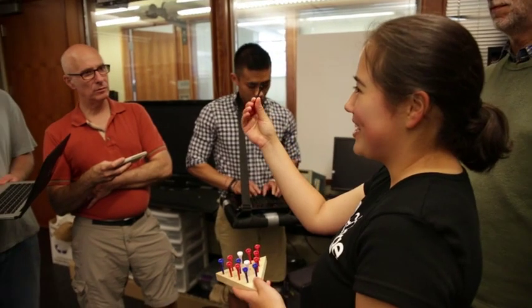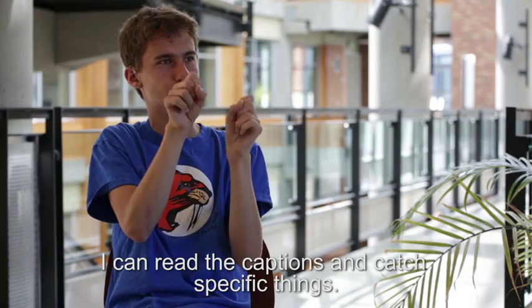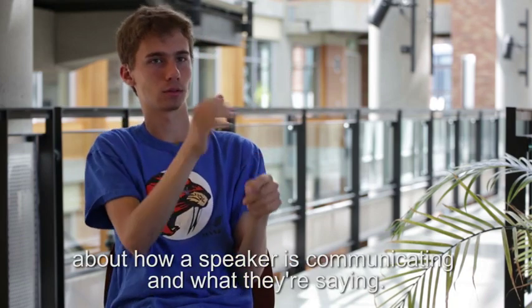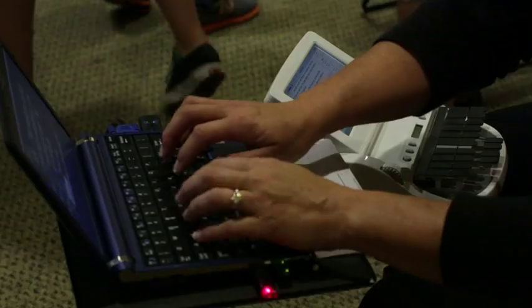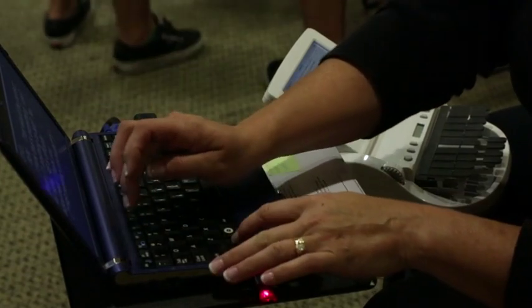I drew up my own peg on the computer and picked it up. Upon approval, at the end of a CART session, a written log of the transcription can be sent to you and saved for studying or record-keeping purposes.